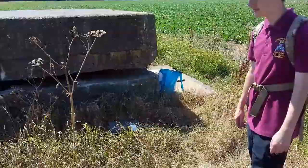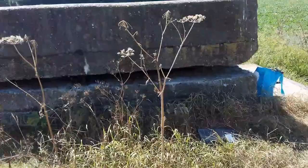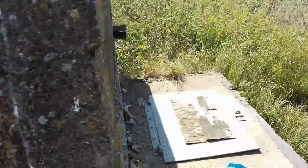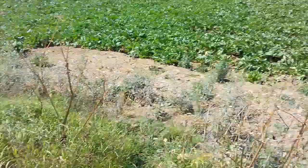Yeah. Home from home. I've always wanted a bunker in my garden, like, you know when people buy houses and they've got a bunker in their garden, or something. Can you imagine if you had one of these? It'd be so cool. I'd just live down there. I'd make it livable and habitable. Yeah, man cave, definitely. It'd be great.